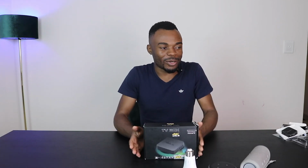So TV box, you just connect to the internet. This has Android, so basically it's more like an Android TV box that you can connect to your TV. Even if your TV is not smart, this can turn your TV into your smart TV. So let's come back to the internet.